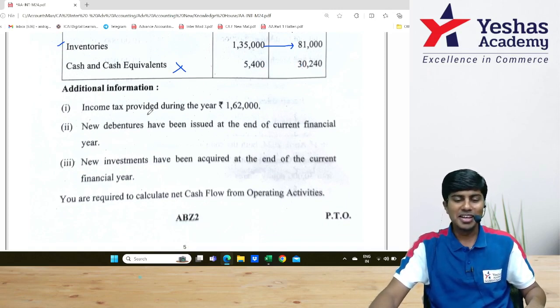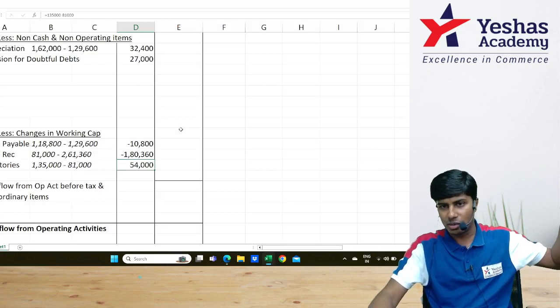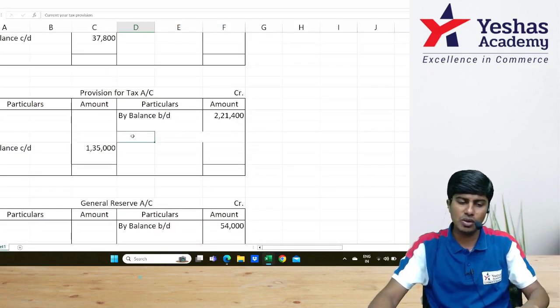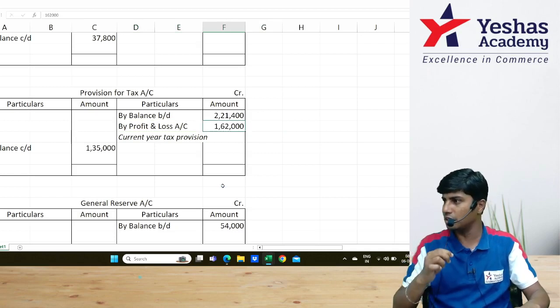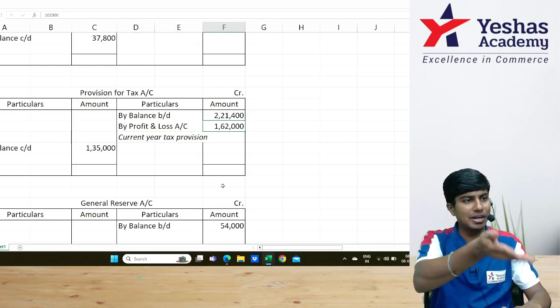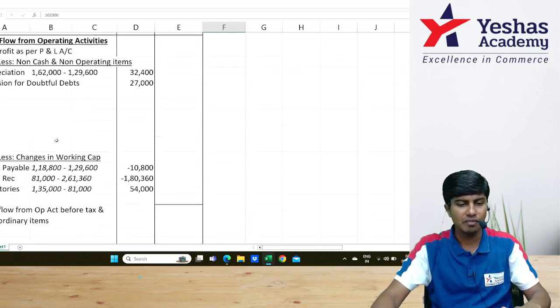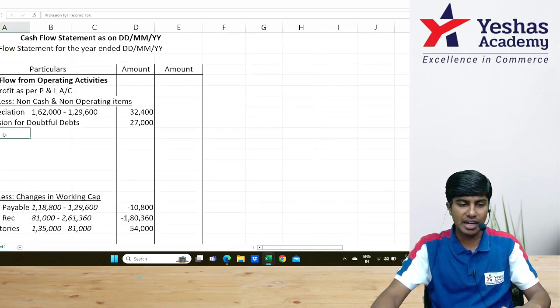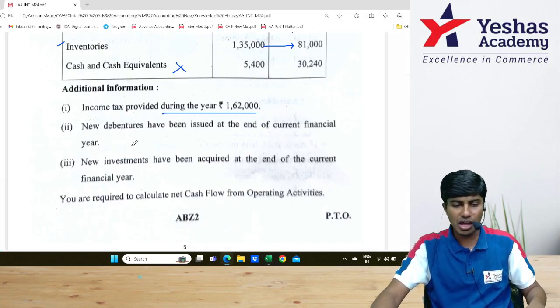Income tax provided during the year 1,62,000. This is provision created during the year. So in P&L account, you would write this on the debit side. In provision for tax account, you will write it on the credit side by current year tax provision 162. So this is debited in P&L, non-cash expense debited to P&L. What do we do? Add back. Because it is a non-cash expense debited to P&L, I will add back. Here, I'll add back provision for income tax, 1,62,000.